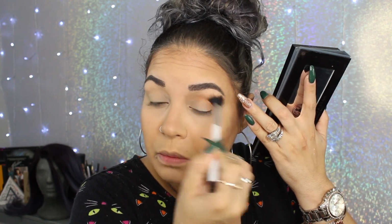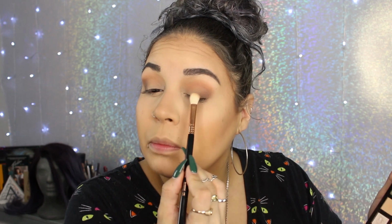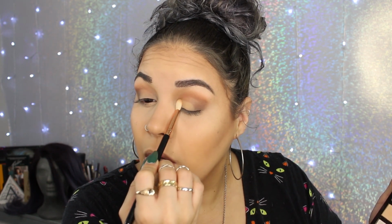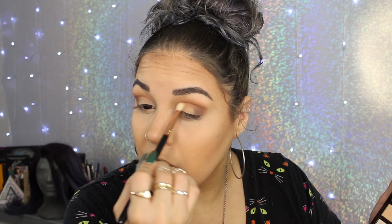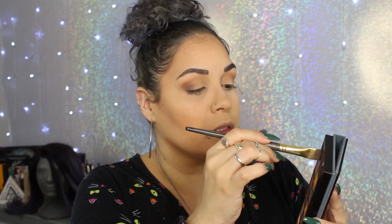Anyway, I'm going to take my Sonia Kashuk brush and go into Roxy. My cat is just too busy meowing right now. I'm going to go in with the shade Mercury, which is the grayish shade. Go in with Dawn, which is actually really pretty all over the lid shade. Like, this is good to set your concealer or your primer with. So pretty. All right, I'm gonna take my Smith 220 brush and I'm gonna go in with Access.